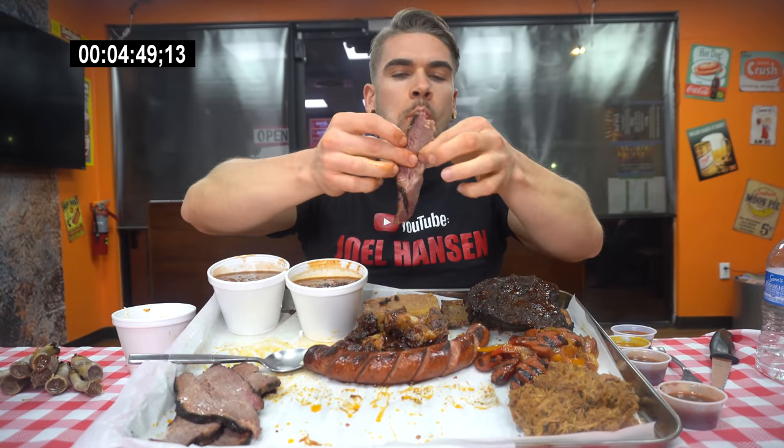Maybe I'll try this beef rib next. So what flavor is on this beef rib? Oh wow, do you see that? That is a pull slash fall off the bone. Oh my gosh, look at this. It's gonna like rip, like just like whoosh.